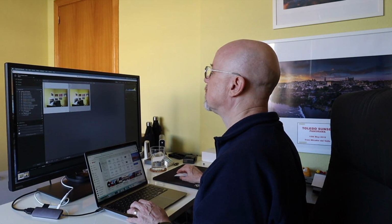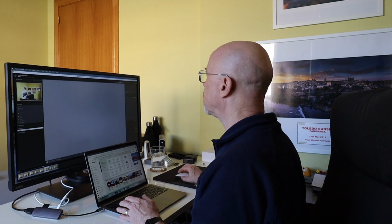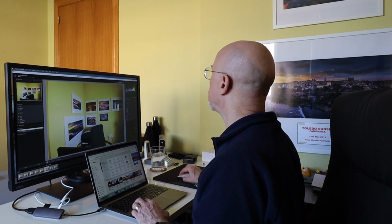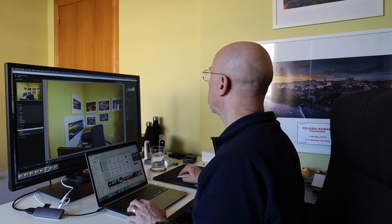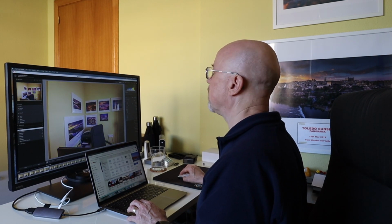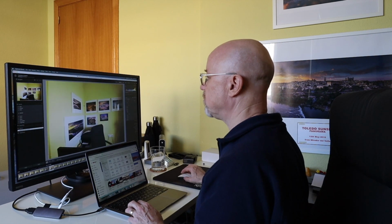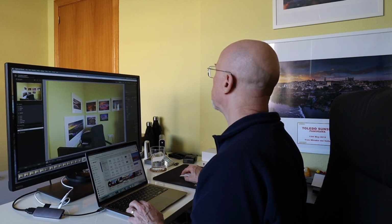Started. Let's just give it a few seconds, pick an image, go into the develop module, and now we'll go highlights down, shadows up, adjust the exposure a bit, vibrance up, saturation down, make it a bit bluer, a bit more magenta. There's no lag in here, it's still loading, but there's absolutely no issue. Let's move on to another image a bit further along. Let's play around with that one.